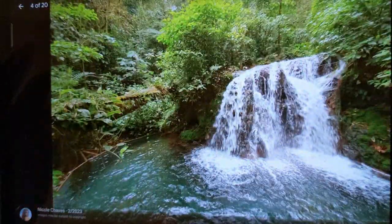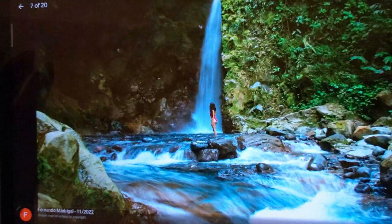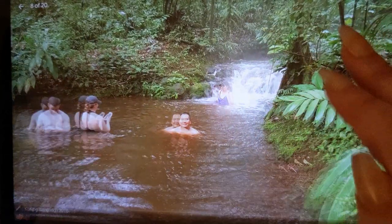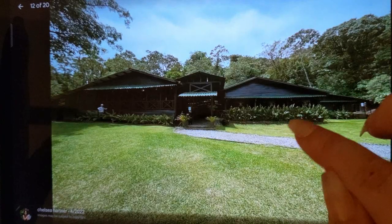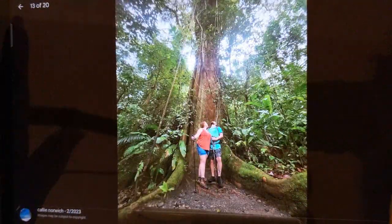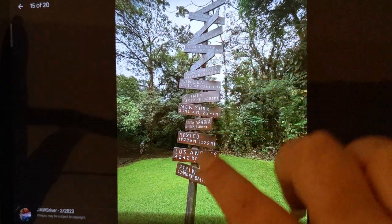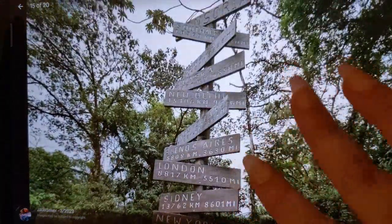Oh, it's so beautiful. This is what I love, is I can just get into these forests and look around. And there's just so many beautiful photographs. Oh, just being in the water. Oh, how nice. Must be one of the ecotourism lodges. There's another sweet sloth. It's all the signs telling you where the nearest major cities are. You're in the middle of nowhere, pretty much.